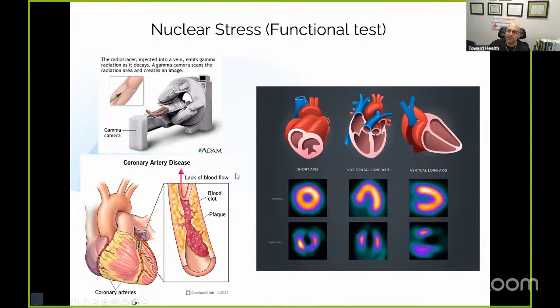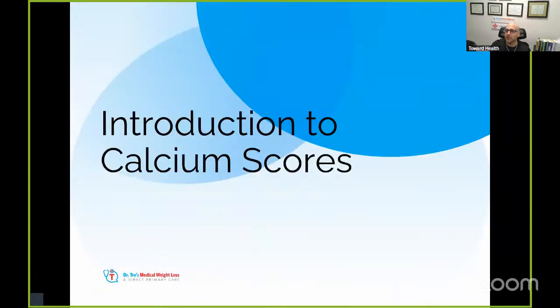A nuclear stress test, which is a little bit more accurate, is the same concept. We're looking to see if nuclear material can go through that heart and light up on a scanner. In normal tissue, we'd see blood flow deliver the nuclear material all throughout the heart, lighting up. And if there was an area that was blocked off, you'd see an area that's sort of missing, and that would imply there's a problem, a blockage that we need to deal with.